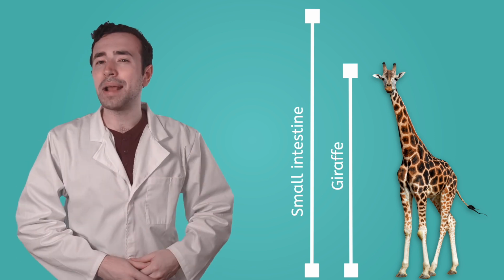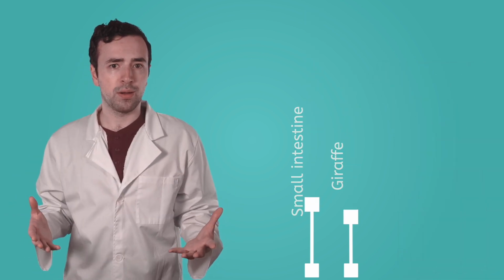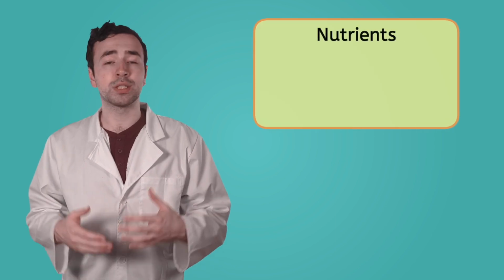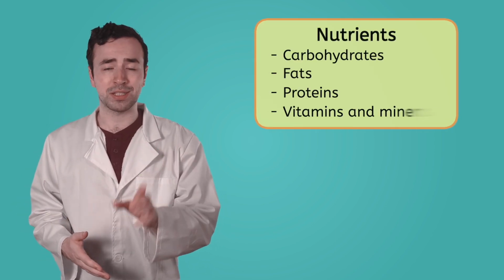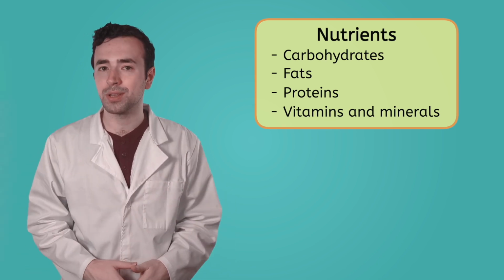What benefit might there be for the small intestine to be super long? Record your thoughts in your guided notes. Its long length gives the small intestine plenty of time to absorb all the nutrients from the broken down food. These nutrients include carbohydrates, fats, proteins, and vitamins, all the things your cells need to grow and perform their jobs.